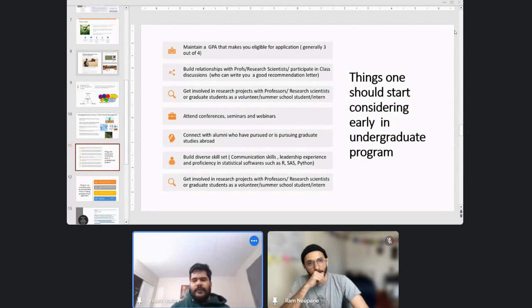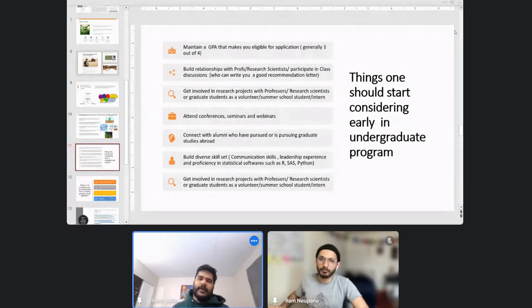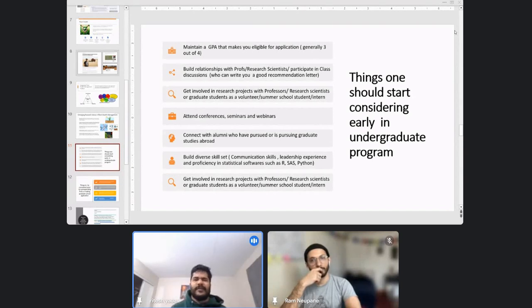So for people who are seeking a career in plant science or plant health, and intend to pursue a graduate program in some universities, these are the things one should start considering early. Generally, I would say GPA should not be an issue for many people, but still try to maintain a good GPA. Most universities have an eligibility of a GPA of 3 out of 4.